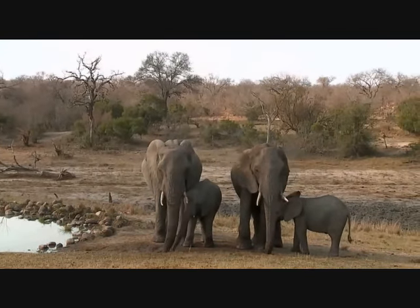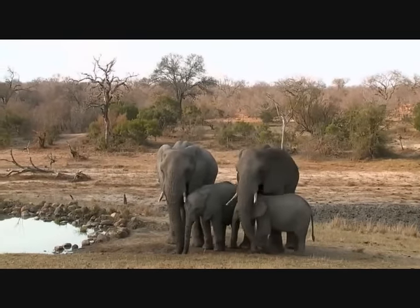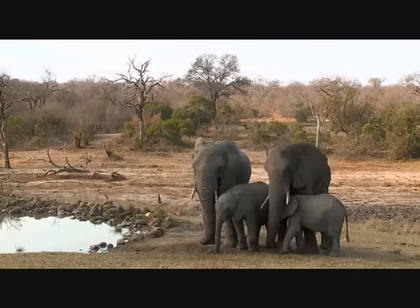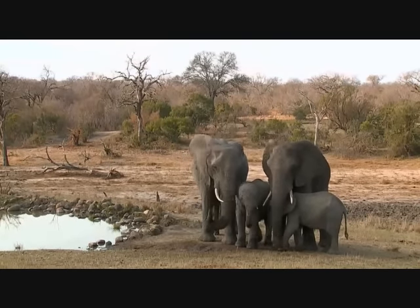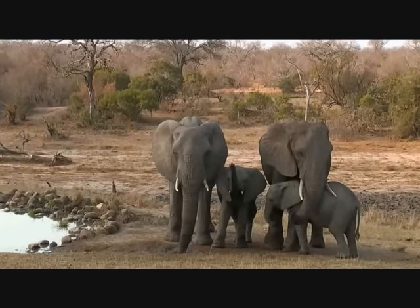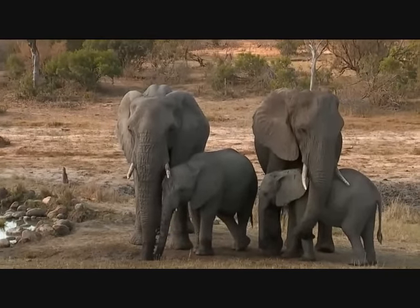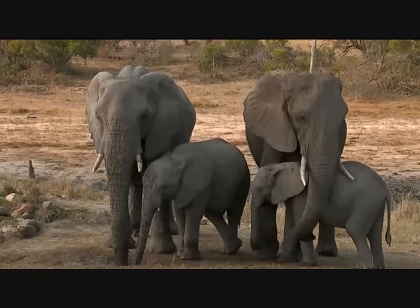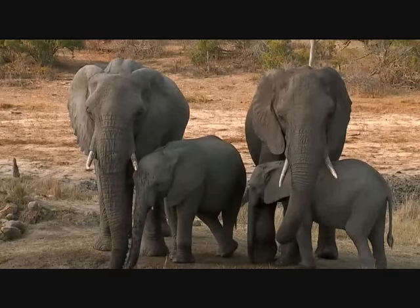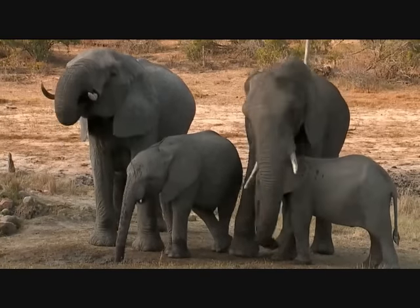This is two mothers with their calves of very similar ages, and I really love watching the interaction between mother and calf. They form extremely strong bonds. And for the male calves, they'll be around their mothers for at least 10 years before they probably leave their natal herd and join a small bachelor herd, where they'll move together and wait for them to get big enough to start competing for females.